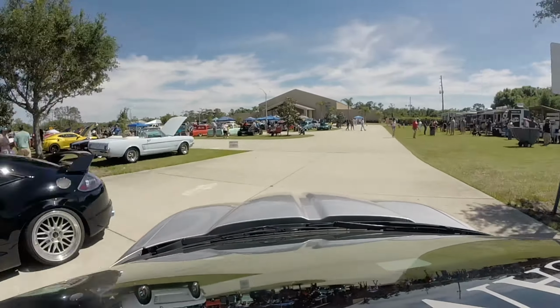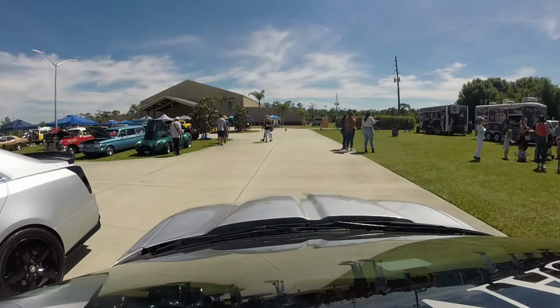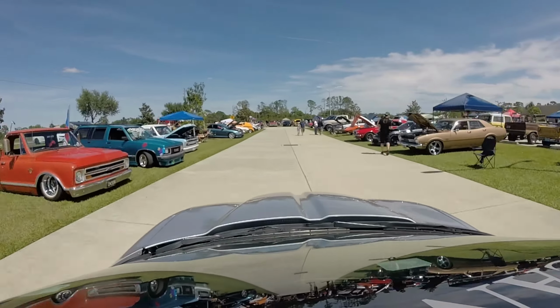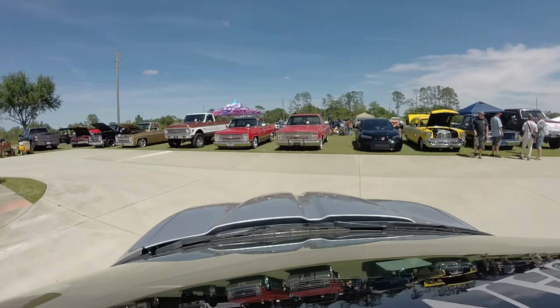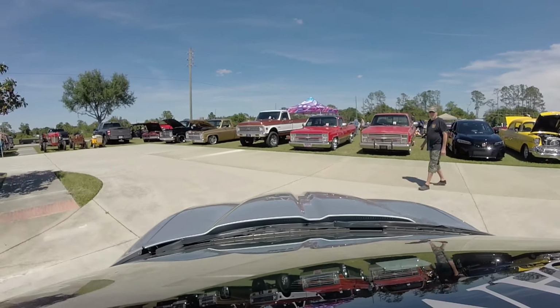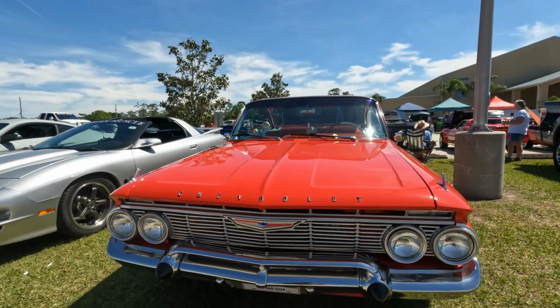All right, guys, here we are pulling into the church parking lot. They had a really good turnout. I mean, it's just a beautiful day for being outside and enjoying some cars and friends and family. Man, look at them square bodies. I need another square body. Somebody talk to my wife about me getting another square body.